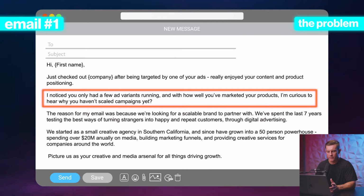Okay, so what's the problem here? They're already running ads and they already have campaigns, but the real issue comes in the scalability, the vastness of their campaign. There's only a few ads that I saw running in their Facebook ad library, and with how well their product's marketed, how scalable really and sellable I think that their product is, I thoroughly am curious as to why they don't have larger campaigns marketing this product.